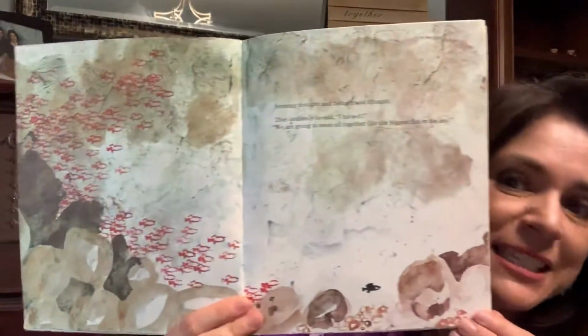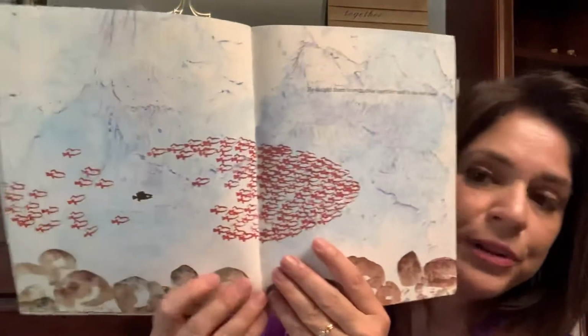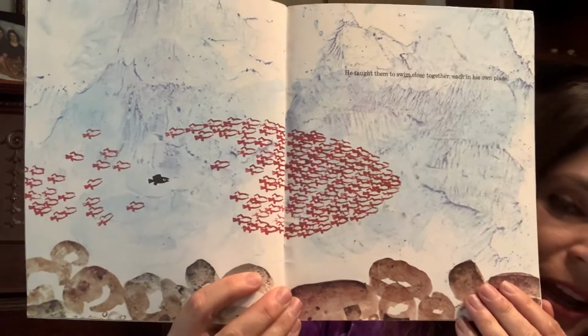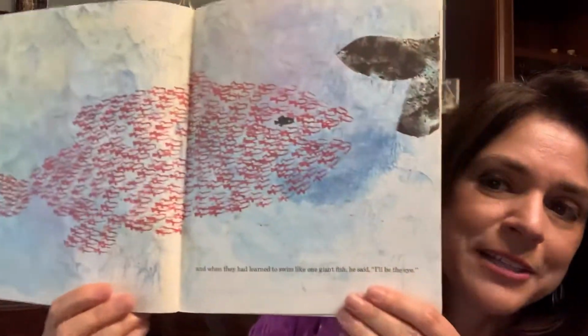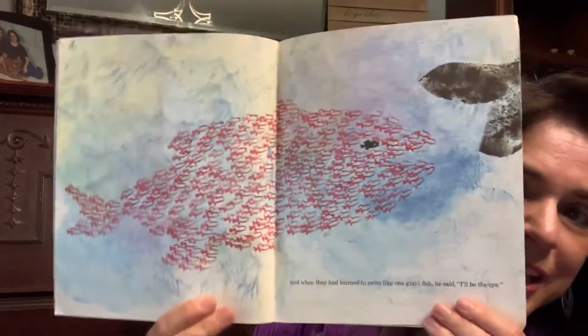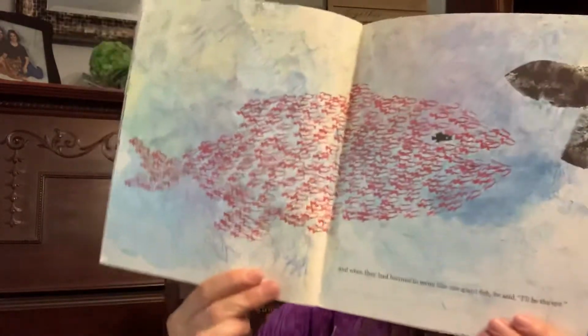Swimmy thought and thought and thought. Then suddenly he said, I have it. We are going to swim all together like the biggest fish in the sea. He taught them to swim close together and each in his own place. See how they look kind of like a big fish together? And when they had learned to swim like one giant fish, he said, I'll be the eye. So look at that. It's all the little tiny fish, but he got them to work together, and together they make one large successful fish.